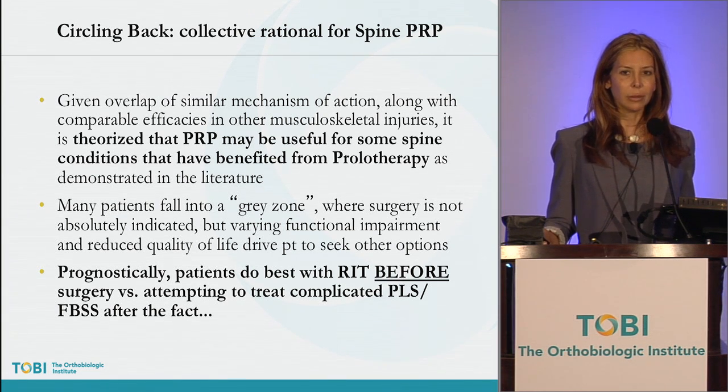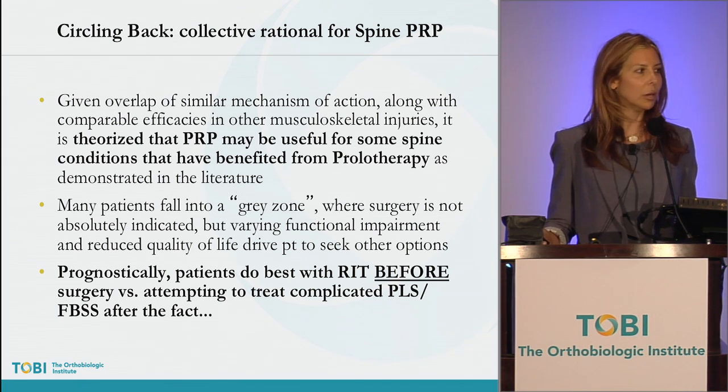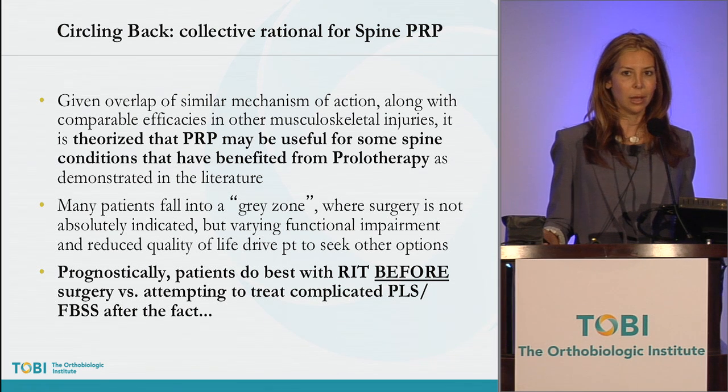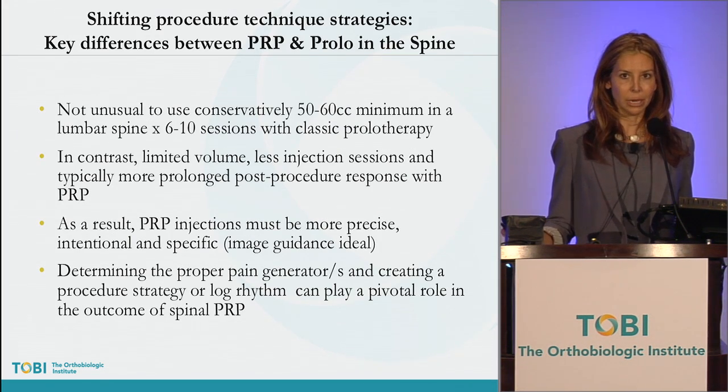I was talking about this gray zone earlier where they're not that bad. They're weekend warriors. They'd like to get back to beach volleyball or play with their child. It's not enough for me to be justifying going to do a surgery, but I just felt limited with what else to offer. What if the facet radiofrequency doesn't work? Now what? And obviously, it's best to get them before surgery.